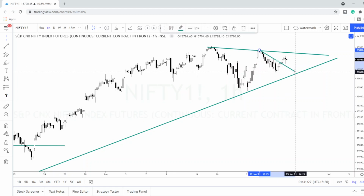And if you see any dip towards the lower end of the channel tomorrow or any sideways movements, then you can probably go long on Nifty with a stop loss around 15,819 on the Nifty futures. Otherwise, if you want to wait, you can wait for the price to dip all the way towards the trend line and then go long.